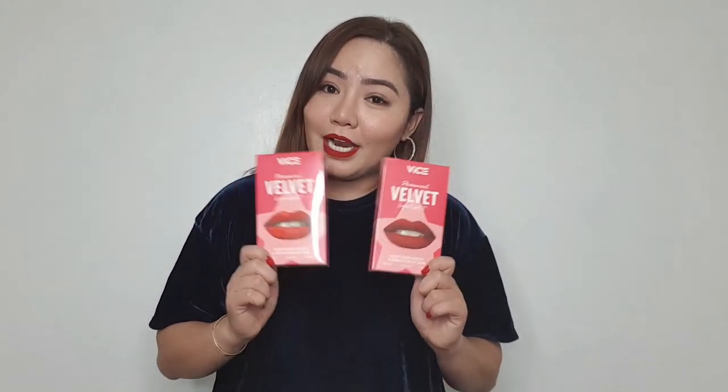So guys, usually hindi ako nagli-lip liner kasi feeling ko parang useless, kasi pwede mo na magamit yung lipstick para i-line yung lip mo. Bakit ka pa bibili ng separate thing? Guys, this is the very first time na mag-check ako ng lip liner.